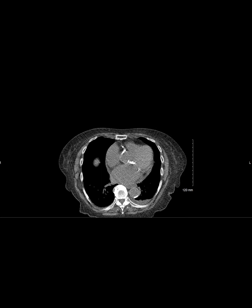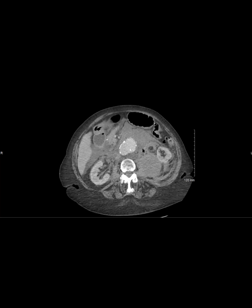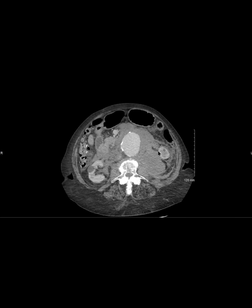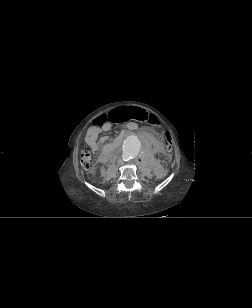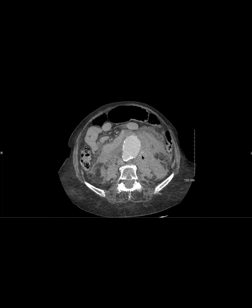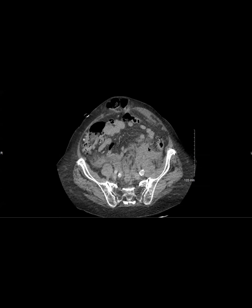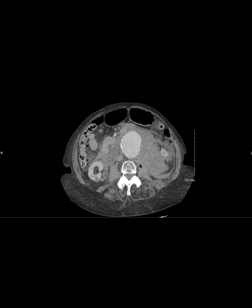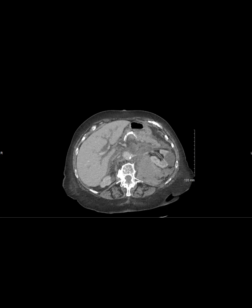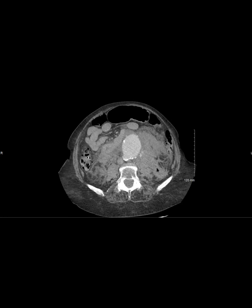So the next case is more of a "wow, amazing things can happen" case. This is a patient who came in with abdominal pain to the ED. You can see a huge retroperitoneal hematoma. There's extravasation. This is a ruptured abdominal aortic aneurysm, with actual extravasation that we're looking at. The patient is 93 years old and she survived. So I think that's a fairly unusual outcome when you have somebody who has ruptured their AAA.